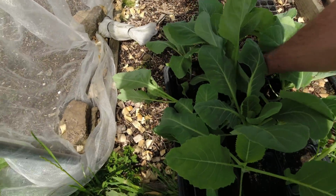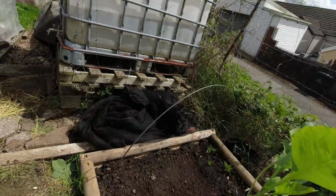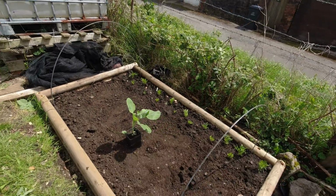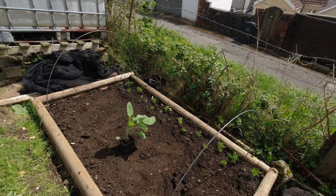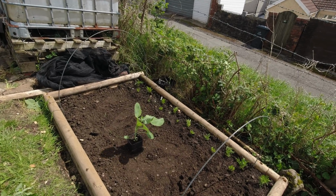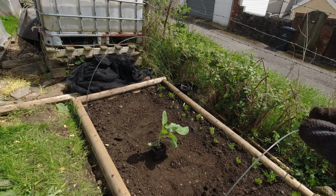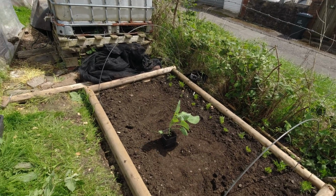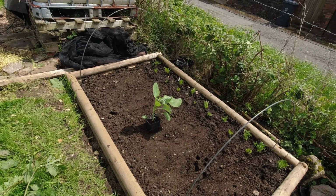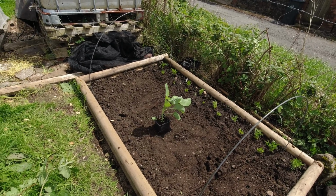Well, the reason is I wanted really good sturdy plants to put in the ground. And the thing about cabbage is you can bury the stems. So that's going to make for a sturdy cabbage plant once it's in the ground, which will stand upright rather than develop that tiny thin little stem, which results in it keeling over. So that was why I kept them in there for that much longer. Right, let's get those in.